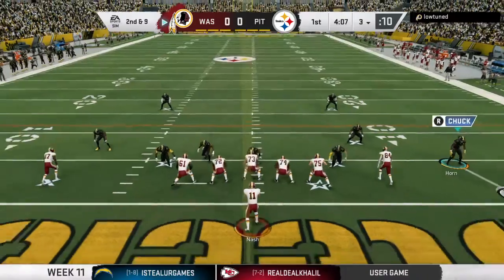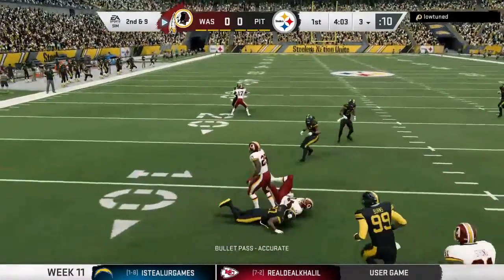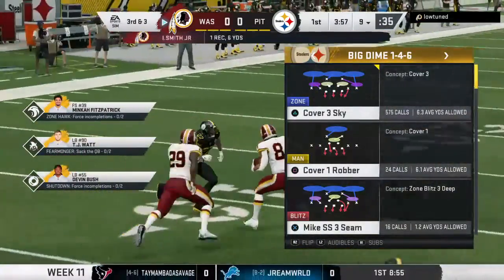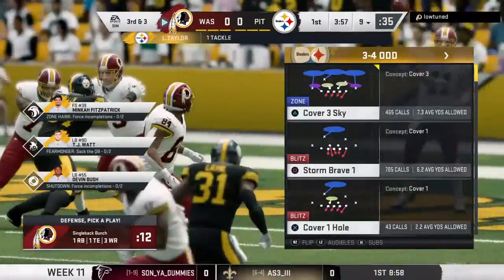Operating from the gun, Nash. That's caught by the tight end, Irv Smith Jr. And they'll mark him down right around the 9, just shy of the 10. 6 yards is the pickup, and that'll lead to a 3rd down.